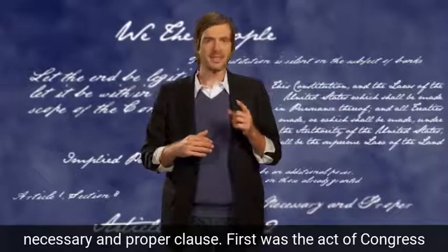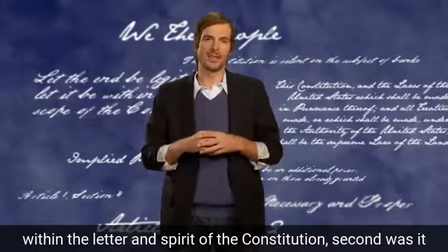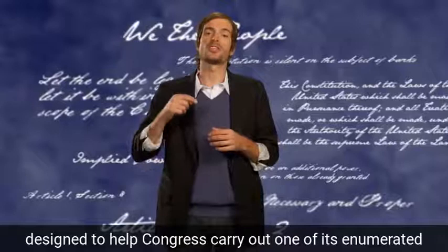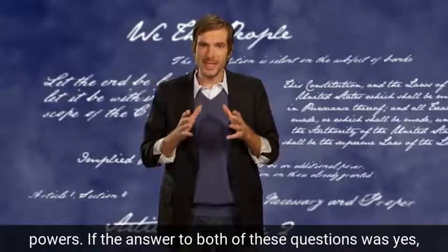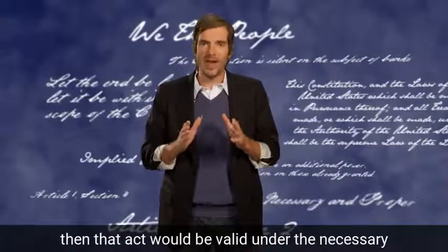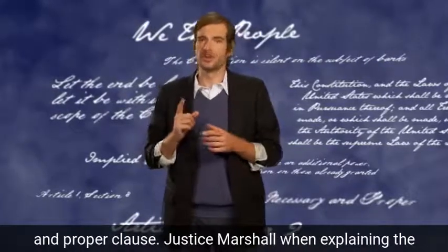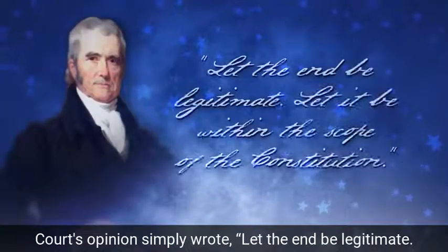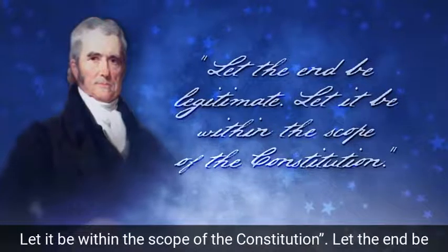First, was the act of Congress within the letter and spirit of the Constitution? Second, was it designed to help Congress carry out one of its enumerated powers? If the answer to both of these questions was yes, then that act would be valid under the Necessary and Proper Clause. Justice Marshall, when explaining the court's opinion, simply wrote, "Let the end be legitimate. Let it be within the scope of the Constitution."